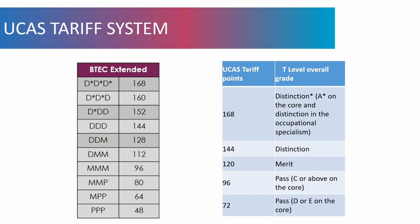So whether that is for a T-level, which is distinction star, distinction, merit and pass, or whether we're looking at a BTEC extended where you'll be given 3 letters to cover that distinction star, distinction, merit and pass again. Most courses sit between 96 and 120 points, with the higher courses sitting more around 144 points. So just to give you a bit of a steer on what to expect when you're looking around.